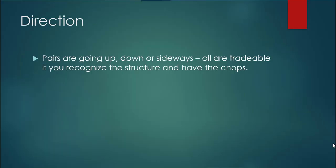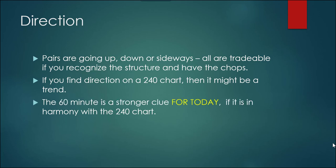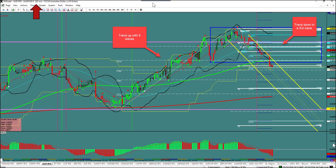So let's talk about direction. Pairs are going up, down, or sideways. All are tradable if you recognize the structure and have the chops. If you find direction on a 240 chart, then it might be a trend. The 60 minute is a stronger clue for today if it is in harmony with the 240 minute chart. Never go below the 60 until you're ready to push the button.